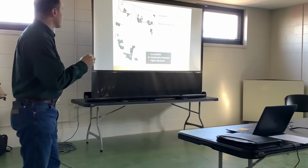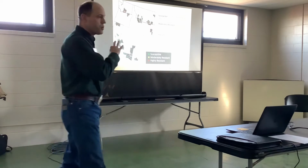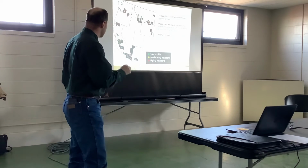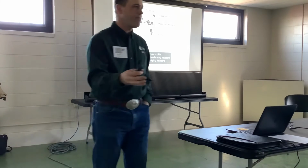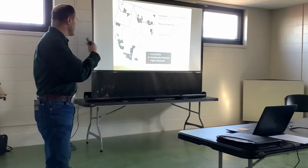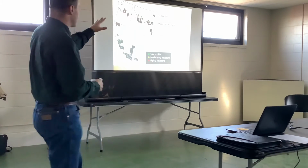So here's a summary of what that research has found from MSU. What you want to see is the green dots in the western states are susceptible populations that they've been able to identify. Red dots are highly resistant. To understand the difference, they did this category. I just want to highlight this.